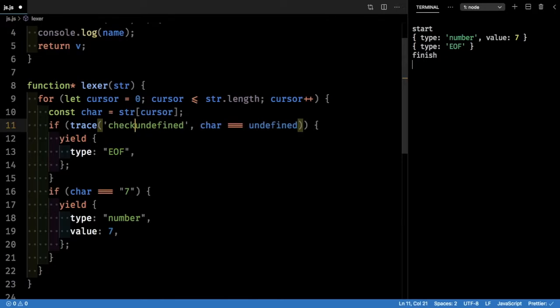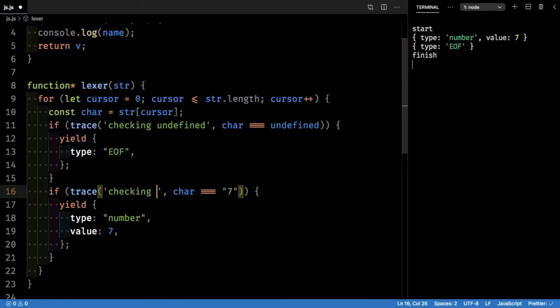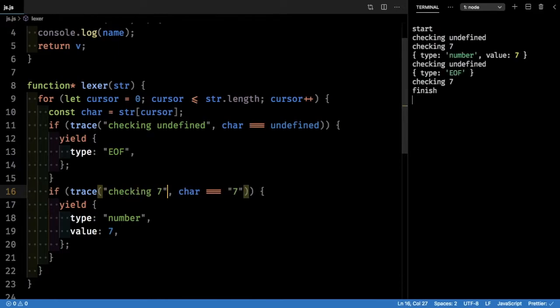So I can add the trace around this thing and say that we're checking undefined, and this one is trace checking 7. Oh, and now you can see: checking undefined, checking 7. It still works. We still get a number and we still get EOF. But we check for undefined and check for 7. We get number and then we again check for undefined. This is actually a second character. And then we find that it's undefined, but we still are checking for 7.